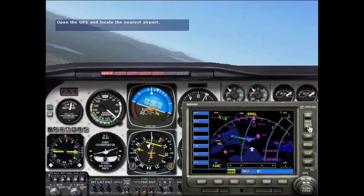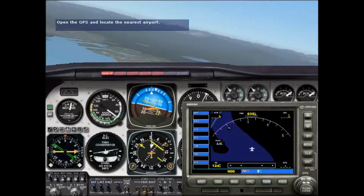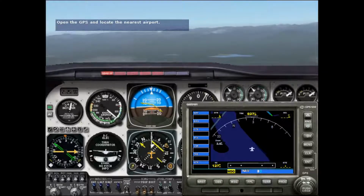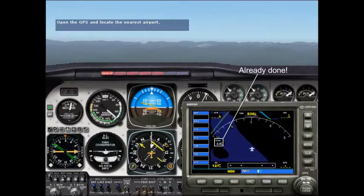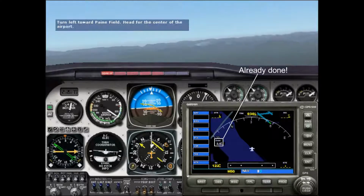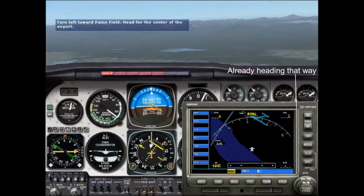It looks like we can't find the problem for this engine failure, so let's activate our GPS and find the nearest airport. Since we started with a 20 nautical mile scale on the moving map, use the range buttons to change that scale to 2 nautical miles since we're directly over the airport. It looks like Payne Field, the large airport with 3 runways, is nearby, so let's turn directly toward the center of that airport. That's where we'll make our emergency landing.